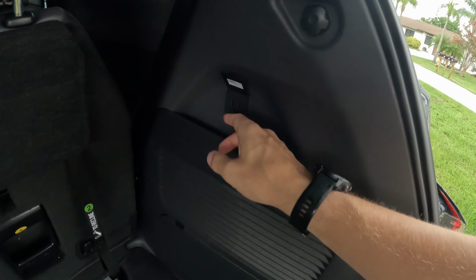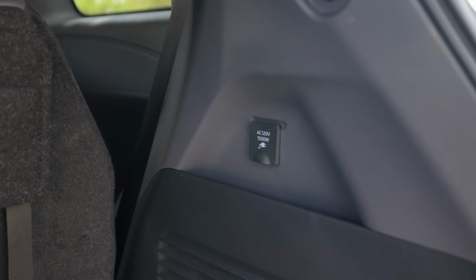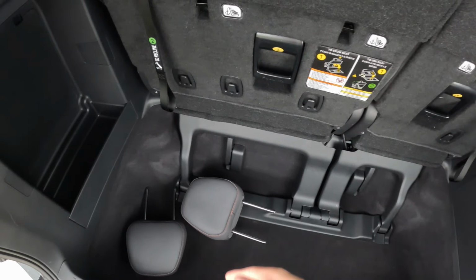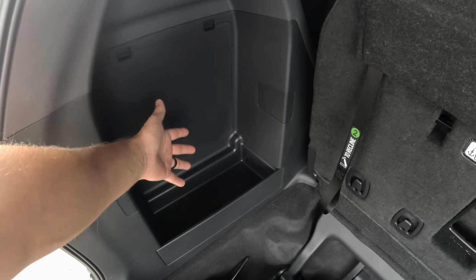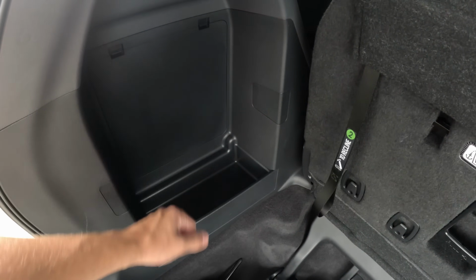This is something that our 2013 could only dream of: an AC 1500 watt power outlet back here. The Stow and Go system in here is a little bit easier to use than on the 10-year-old model. And it looks like maybe on some of the models that have an 8-seat setup, you might be able to stow a seat here. But I think there was also supposed to be a vacuum for this model that never materialized.